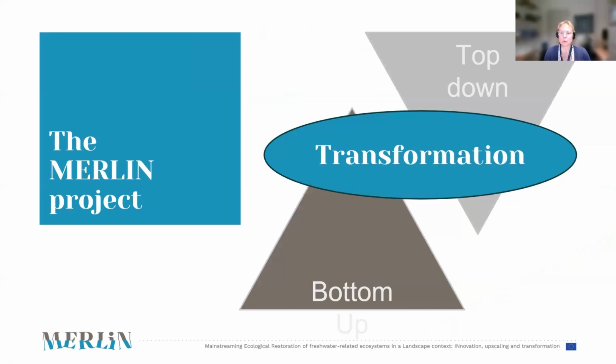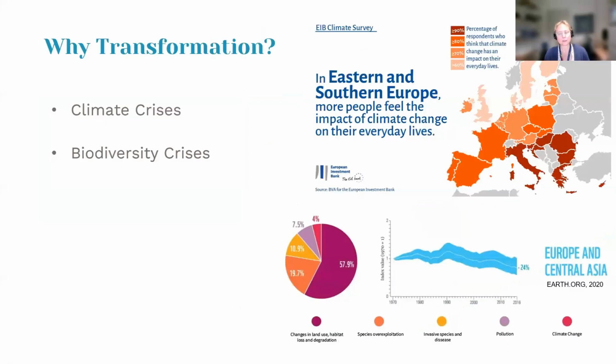So we're really trying to put everything into a landscape context. And we're doing this through what we like to think about as transformation. I'm going to speak about what transformation is and why we need it before I get into talking about the sectors. So I think this won't be new to anyone listening, that we realize that change is needed. We're seeing the impacts of multiple crises, climate crises, and here is just a screenshot from European Investment Bank talking about people's perceptions of climate change and how it affects their lives.